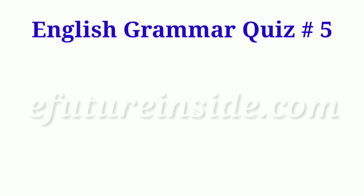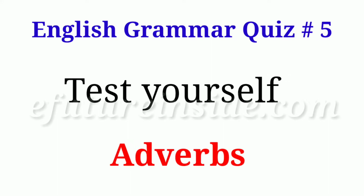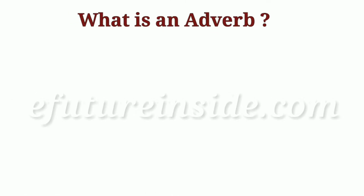Today we will see our fifth English grammar quiz, Test Yourself on Adverb. First we will understand what is an adverb.